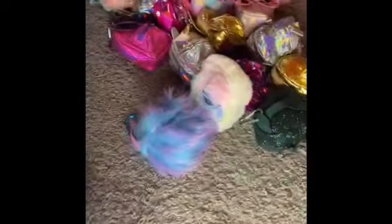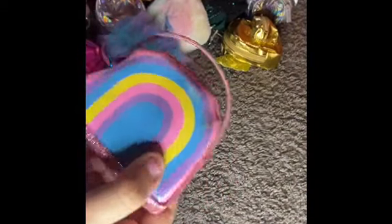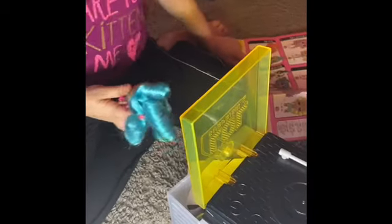Next, I'm going to show you these. Where is she at? Guys, I don't know where she's at. These are called Real Littles. These are purses and backpacks. You have all the different kinds. I still don't have all of the ones that they've made. So I'm going to show you what's in some of these. She has cars, so she might be this girl. Yeah, she is. Look, she has a touch desk.